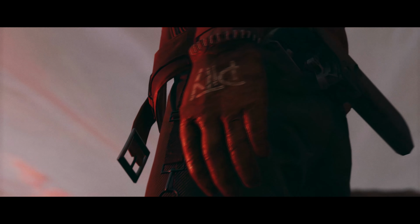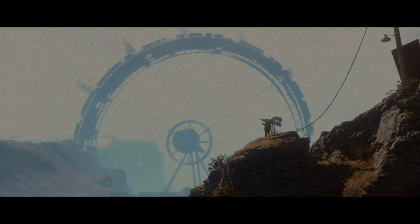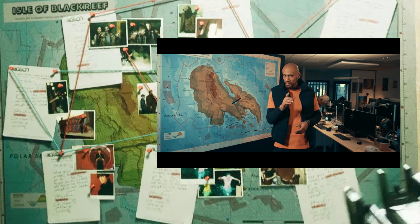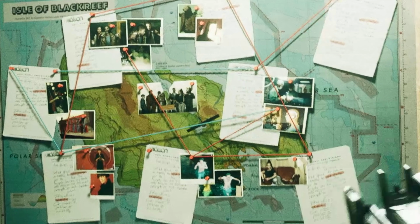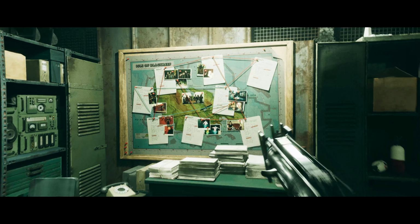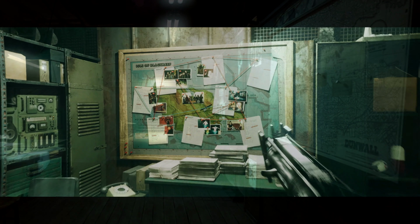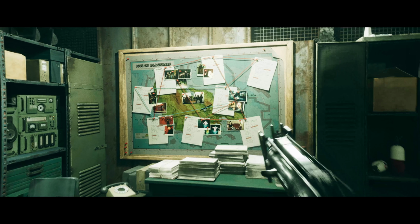We actually get a glimpse of the map of Black Reef a little more in this clip of the trailer, but it's covered in pictures and clues. It looks like the same map as the one featured in the Deathloop Explained video, and the setting seems to be quite reminiscent of Dishonored 2's Dreadful Whale hub, where over time clues and notes are added to the board and linked with thread. This leads me to believe that there is going to be a hub where we can come back to, like the Dreadful Whale or the Hound Pits pub in the Dishonored series.